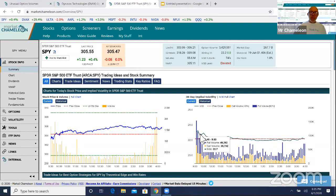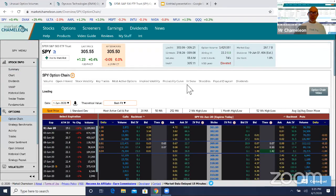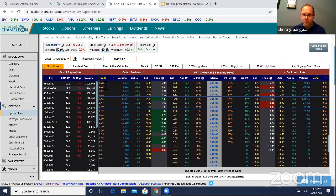Someone's asking about the Greeks and the options chain. Could you just show them how to get to the Greeks? Yeah. Over here we have the delta. It defaults to the deltas on each side. But if you wanted to switch it to the gamma, vega, theta of the option or rho, you just switch that way. It's right under here, under the drop down. Excellent.